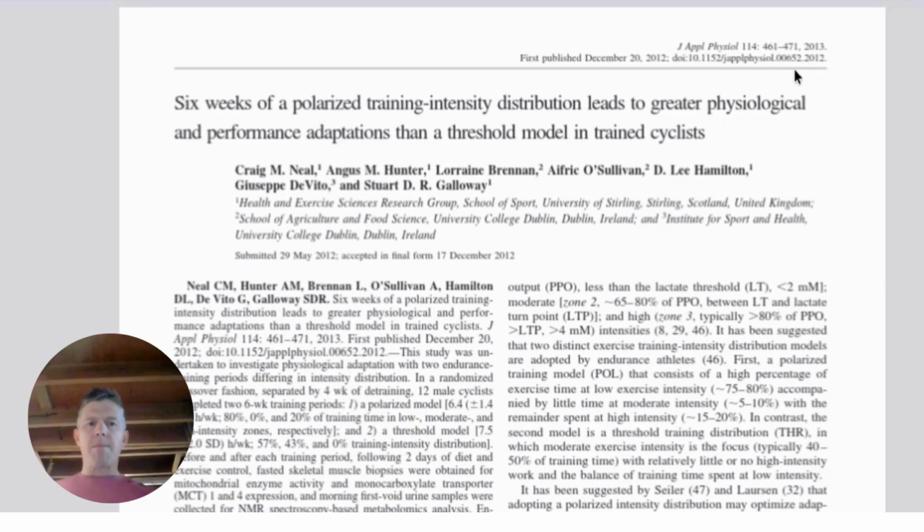Anyways, so I'm highlighting this paper. There are large amounts of studies that have been done on polarized training versus threshold training.